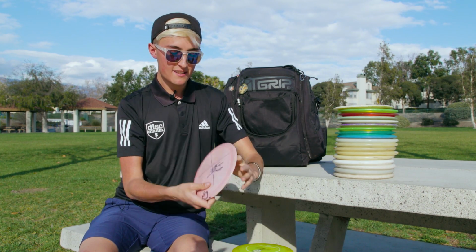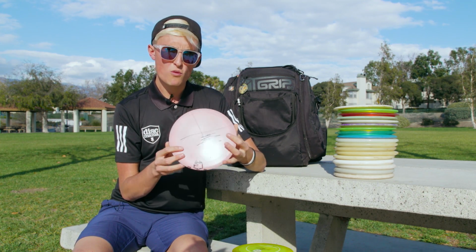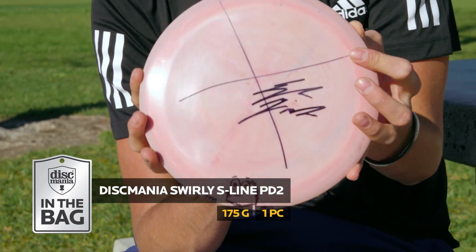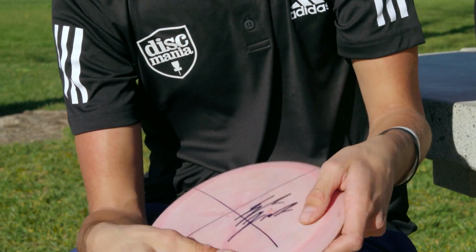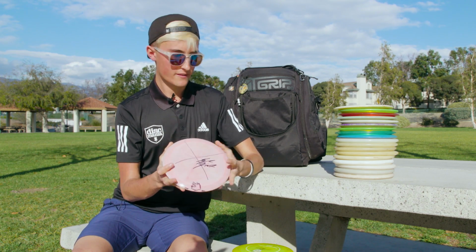Second one I have is the same run, but swirly. This is just a tick more stable than the previous one I was talking about. Good stability. I can't throw it on a roller, but I can throw it for control shots, flip ups, good distance. Love it for forehands. This is probably my go-to forehander right now. Really loving this one.